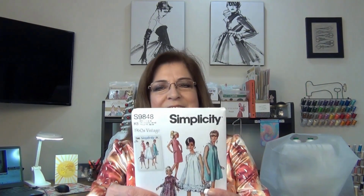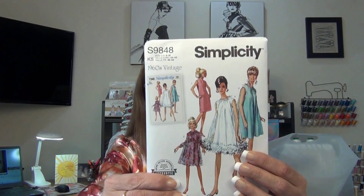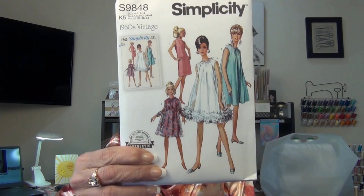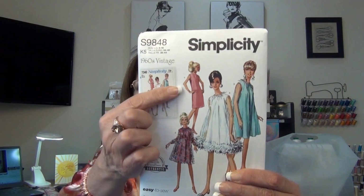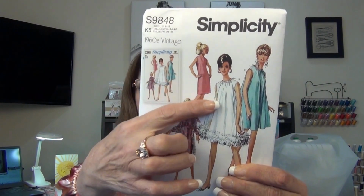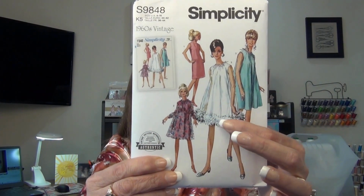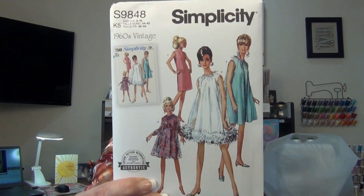And the first pattern is Simplicity 9848. I'm sure you've seen this on other channels. It has this underlay dress. I guess you wear this dress underneath this overlay. And this is exciting because of the trim. It's ostrich feathers. And I went on Amazon and I saw a lot of ostrich feathers that you could buy. They had white and pink and blue and salmon and cream.